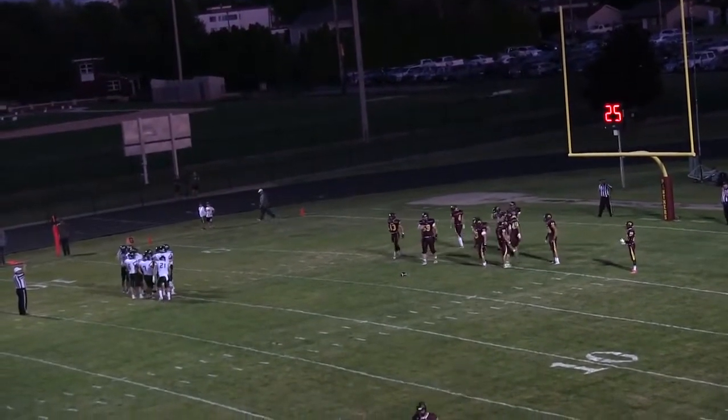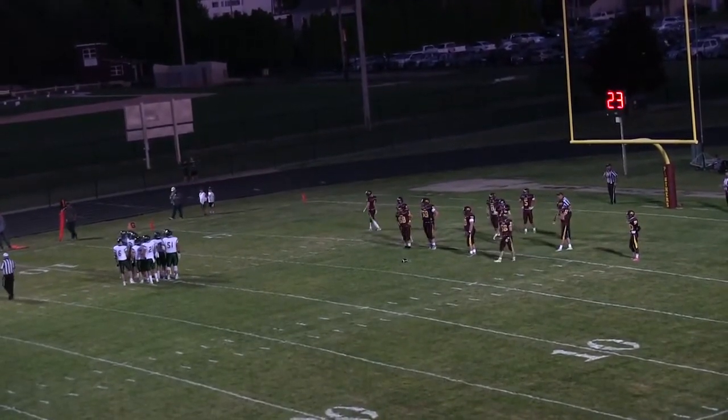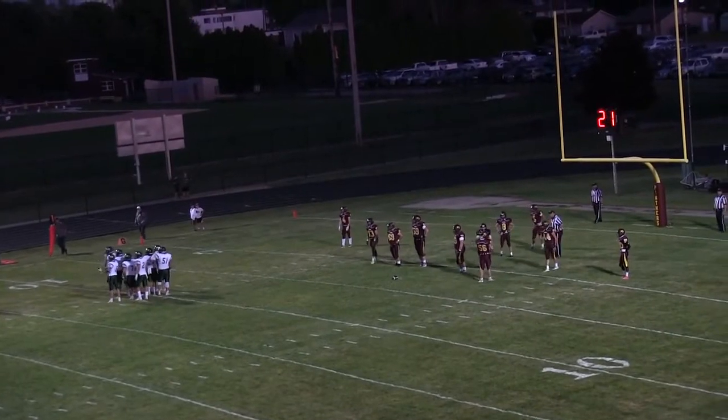So both teams march it down the field, and with 4:29 remaining in the first quarter, it'll be Silas Vanderhoff to try and match this score.